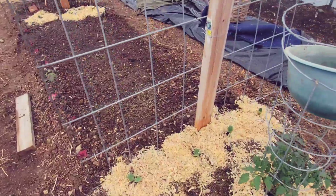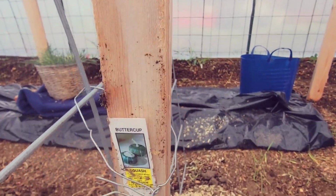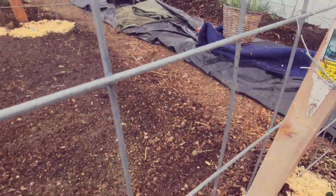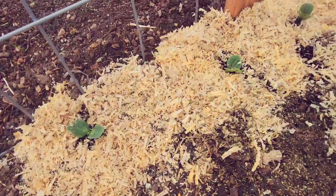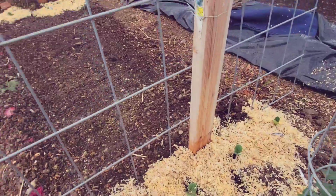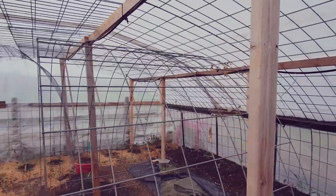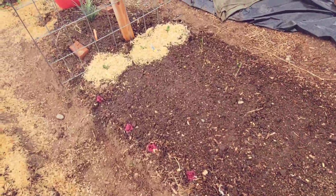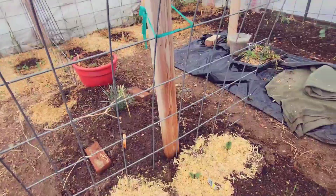Now I did put the buttercup squash. These are the ones that are going to grow up this trellis. I got those over at Marsh's Mountain Greenhouse. I planted 4, little heavy, but you know, they're going to be able to go up on here. Of course, no sign of carrots. And then I planted 3 more of those butternut squash there.